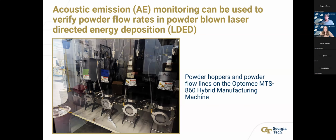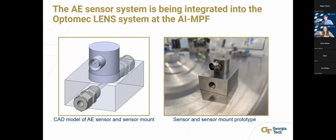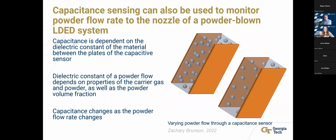Next slide, please. Here on the left, you can see a CAD model of the acoustic emission sensor and sensor mount that we're working on. On the right is a prototype of the sensor and sensor mount. I would like to thank Dr. Zachary Brunson, James Sangarides, Bhairav Ramanathan, and Daniel Palacios at the AIMPF for their work on this and for their help in preparing and putting together this section of the presentation. If you go to the next slide, please.